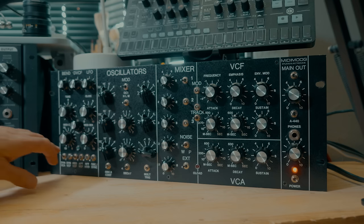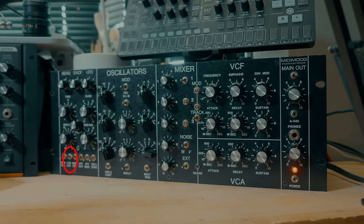However, there's a second way of reacting to velocity, and that's the second switch, which we'll just listen to on its own to start off with. Dynamics VCF. Now, this is getting velocity to affect the amount by which the filter envelope is applied.